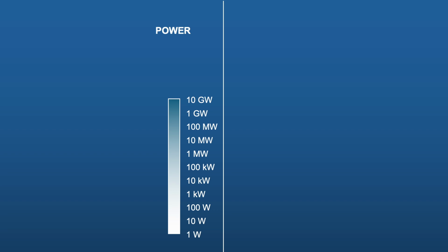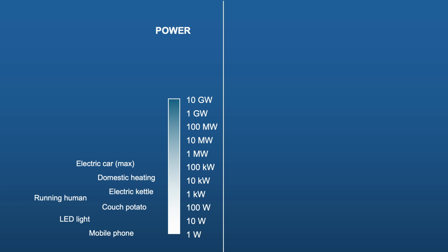Here you can see some examples of orders of magnitude. First, let's take power. A mobile phone consumes about 1 watt in active use. If you sit still right now on a couch, your energy use is approximately 100 watts. An electric vehicle could use 100 kilowatts when accelerating pretty fast, and a jet airplane might be 10 megawatts. Large steel factories consume hundreds of megawatts, and largest single-site power plants are in the order of 10 to 20 gigawatts.